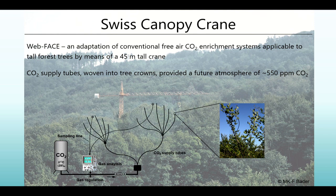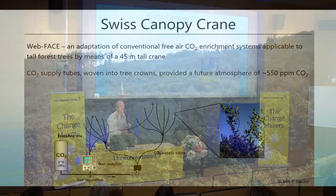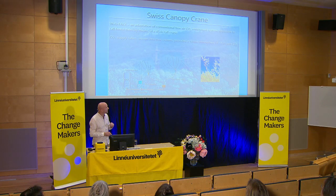And that CO2 was brought up into the trees via a net of laser-punched tubing. So very high precision tubing. And those released the pure CO2 into the tree canopies, and then we had sampling lines running down to a gas analyzer, so we could always check or adjust the CO2 concentration in the canopy.